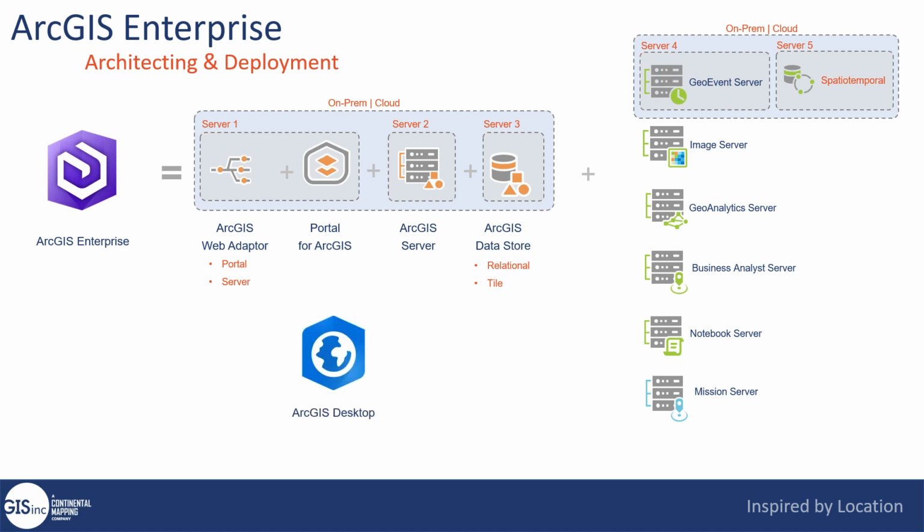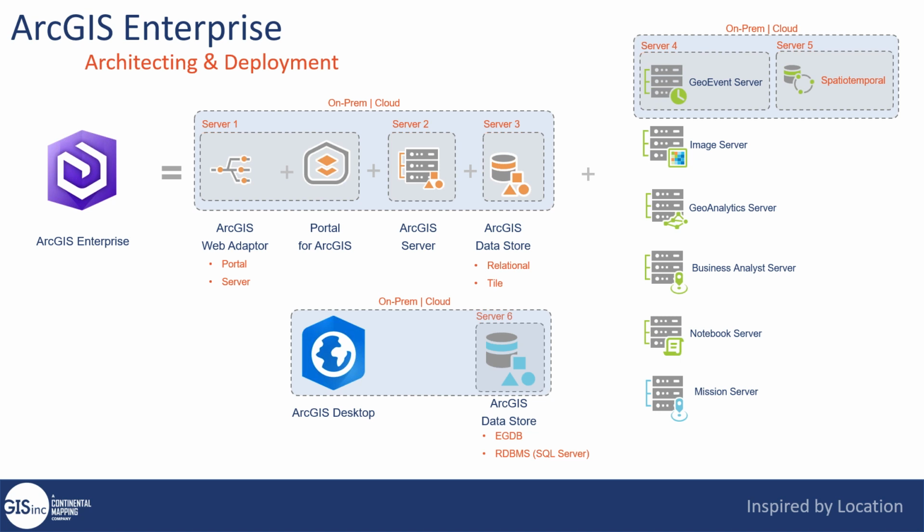Okay, and we know that when we deploy this, a key component of this is desktop. Desktop becomes a key component for managing and for publishing. It's integral to this ArcGIS Enterprise deployment and architecting. So you've got to make sure you don't forget that. And traditionally, ArcGIS Desktop talks to, and I'm talking about Pro here, your enterprise geodatabase, which sits inside one of those supported relational database management systems. Again, that can be on-premises and/or in the cloud.